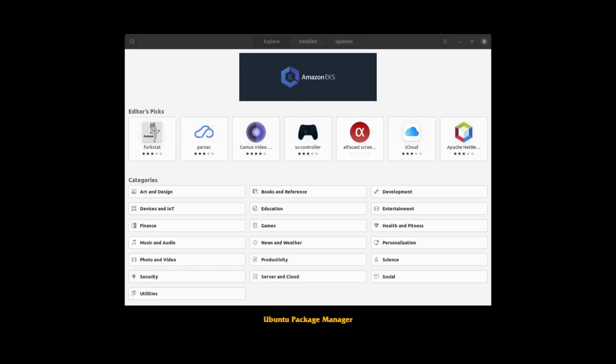Adding and updating software is painless. Ubuntu has an excellent graphical user interface package manager as well as one from the terminal. Sudo apt update and sudo apt upgrade also do the trick.